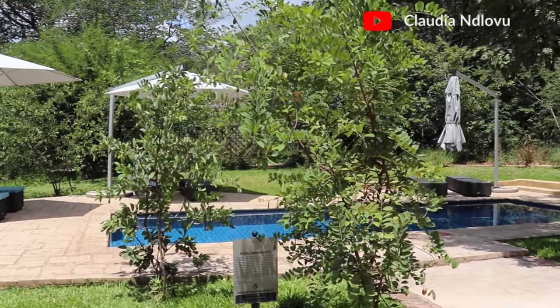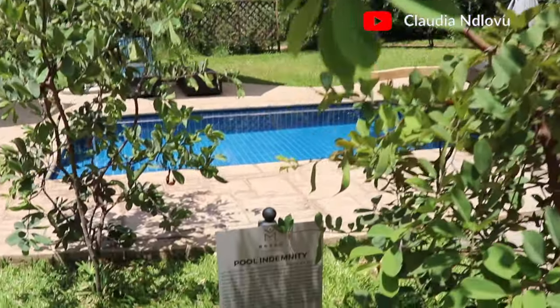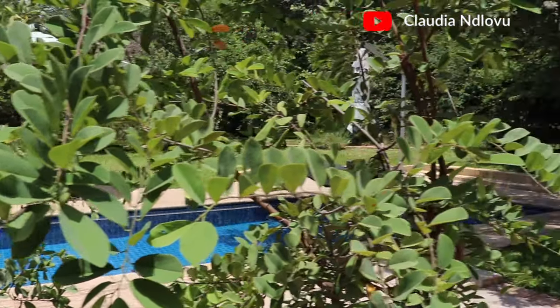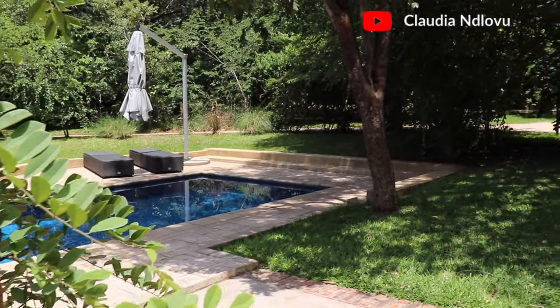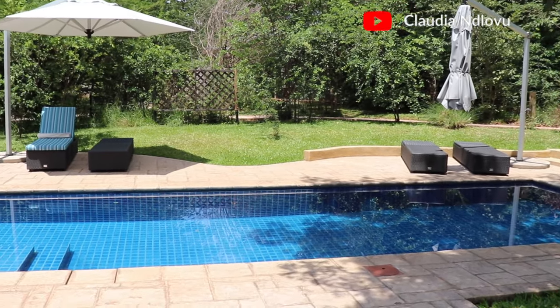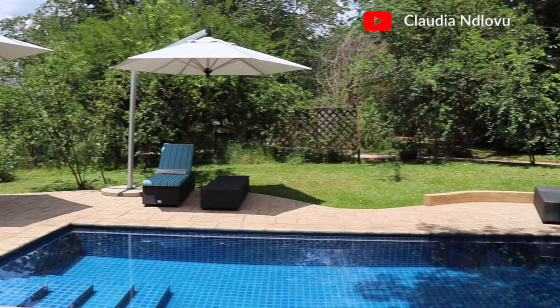This is the beautiful Mbano at the pool area. It's so, so good. Whatever you do, book where there's a pool, because Victoria Falls can get really hot unless you go there in winter time. And also research the season, because the water changes throughout the seasons. So yeah, keep that in mind.